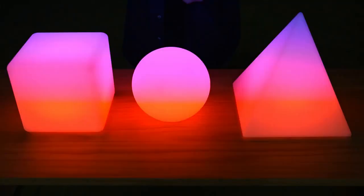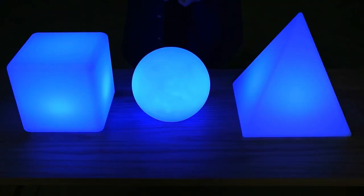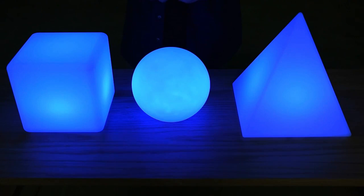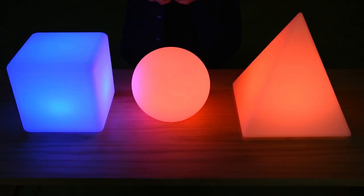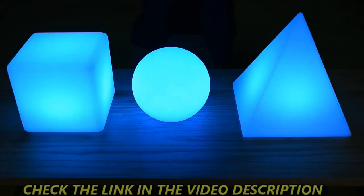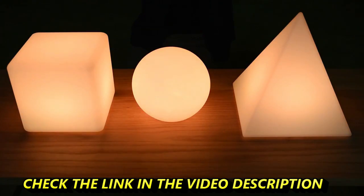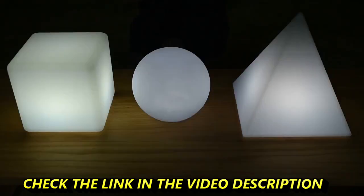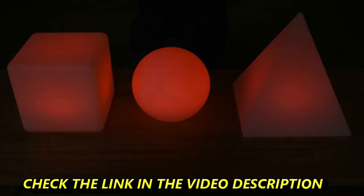The shape light features 16 vibrant RGB colors that can be dimmed on command. It makes a unique, attractive addition to any room and is waterproof, so it can be used outdoors. Lighting modes include flash, strobe, fade, and smooth.